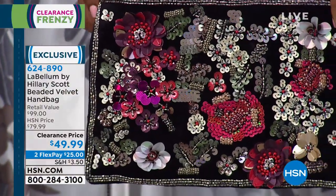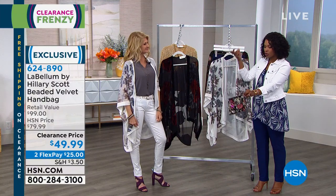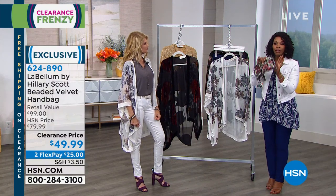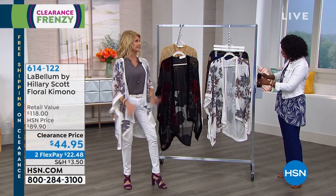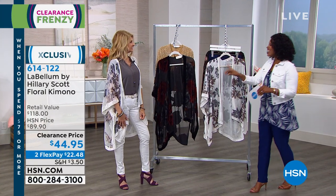This is so great. Full zip on the top, nice long strap. You can wear it crossbody. Go for the bag, for sure. And your phone and all your necessities fit in there just fine. Yes, I know. Let me show you.